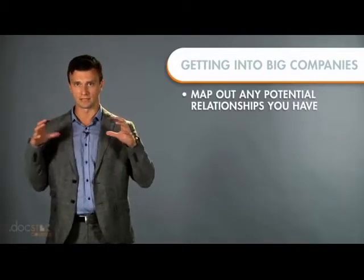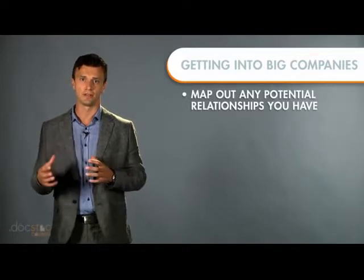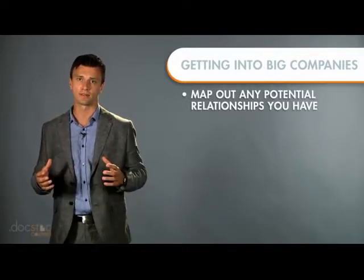So when we're starting to look at how to get into a big company, what we want to do is map out all of the relationships, the people that you know, the contacts you have that work there. What I suggest is starting off with just a simple Excel spreadsheet. We talked earlier about the different levels of companies you want to approach: your two really big ones, your four large companies, and then the seven that you're going to be quite comfortable working with and should be fairly easy deals. Now what you want to do is take that and break that out farther.